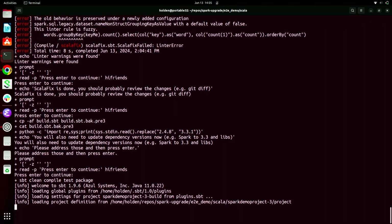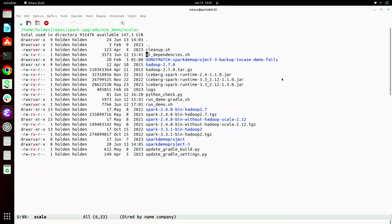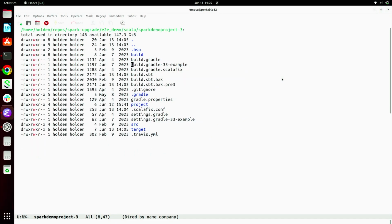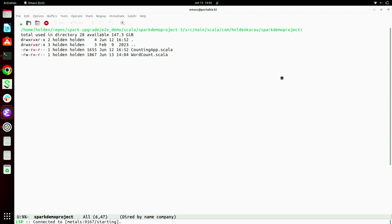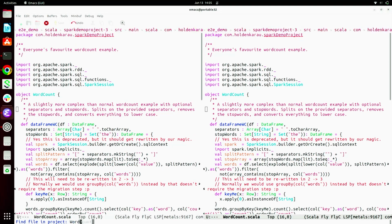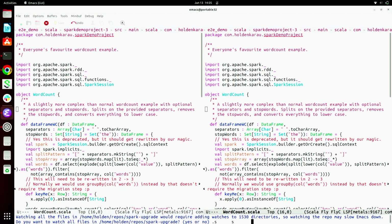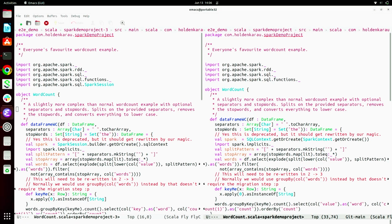Now, while it's running the Spark 3 pipeline, we're gonna really quickly look at the different code. SRC, man, Scala. Ooh, word count? Yes, everyone loves word count. You cannot escape it. And then we're gonna load the Spark 2 version of this. Okay, Emacs crashed? What? Oh no, don't worry, Emacs. You can watch all these files.